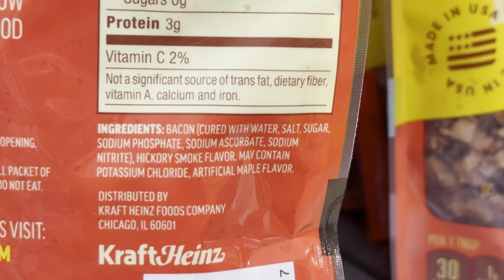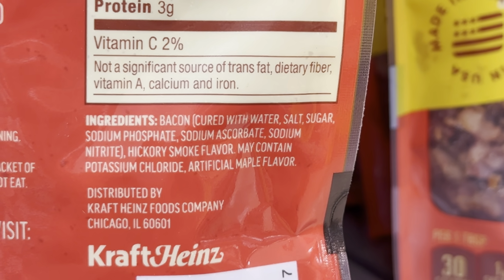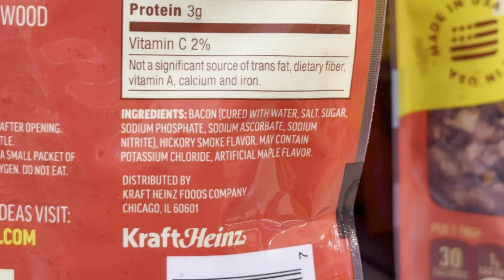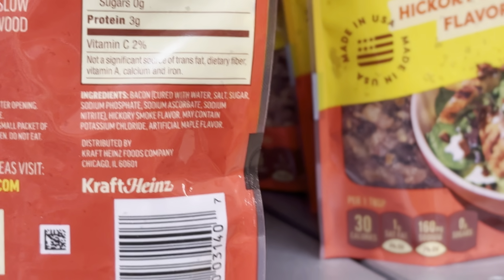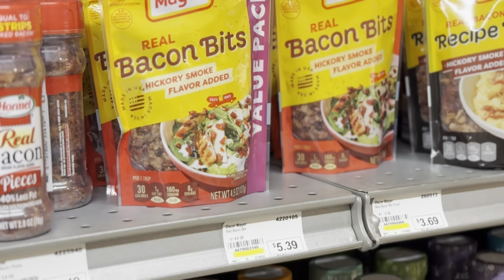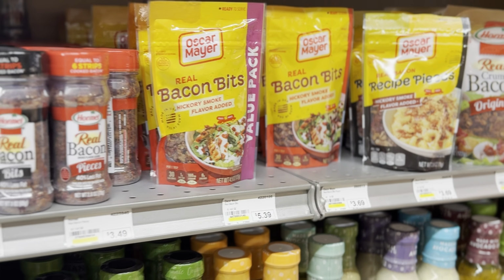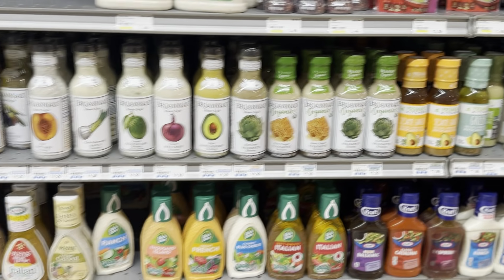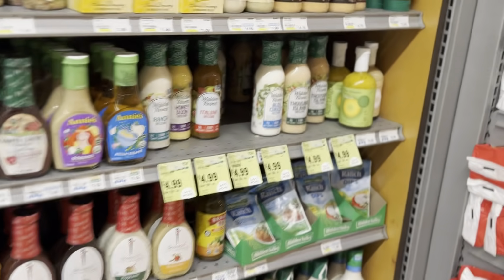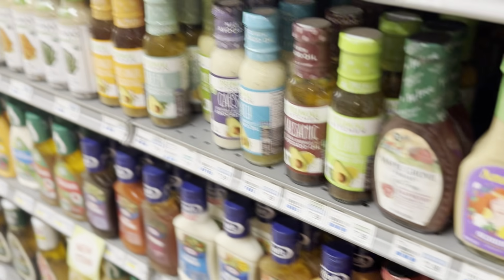So bad. Okay, so we got bacon, sodium phosphate, sodium ascorbate, sodium nitrate, hickory smoke flavor, and may contain artificial maple flavor, potassium chloride. You're not a drain. These sodium chloride things are found in things that unclog drains and in paint and, like I told you, the wood chips. Somebody look up, I swear I was reading about this the other day, cellulose gel. Tell me what cellulose gel is below, please. I really, really appreciate it. I have the best community on the planet. Did y'all even notice that?